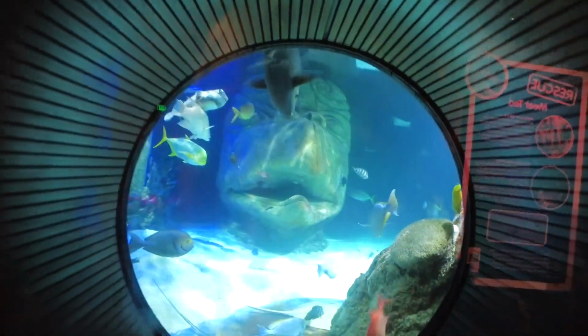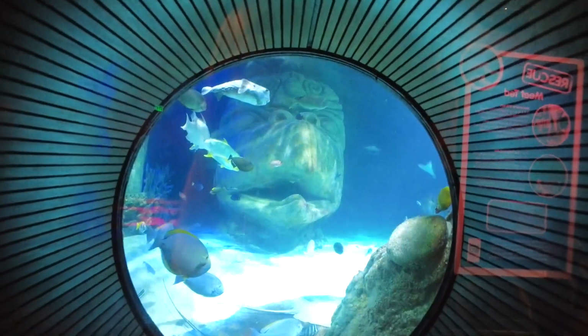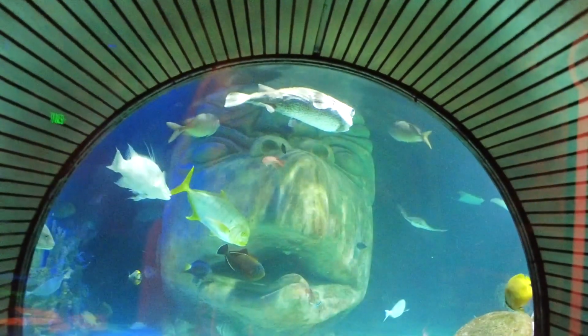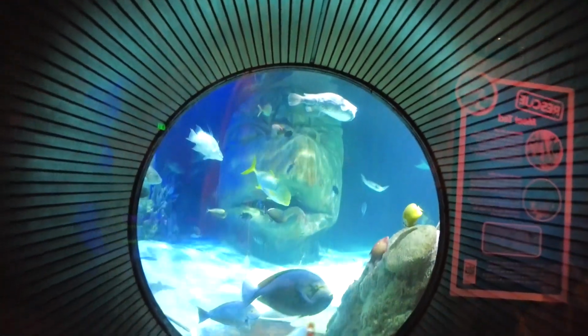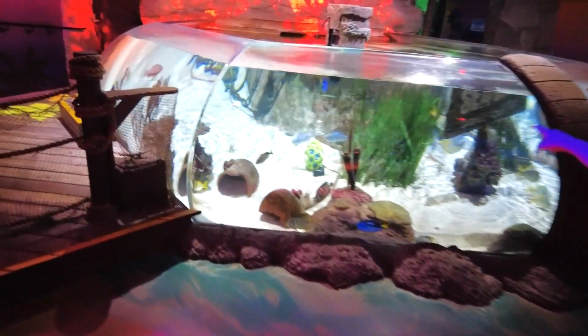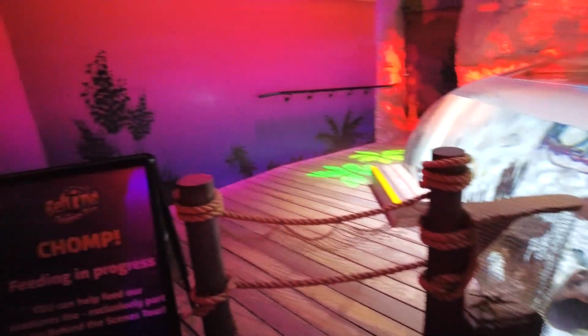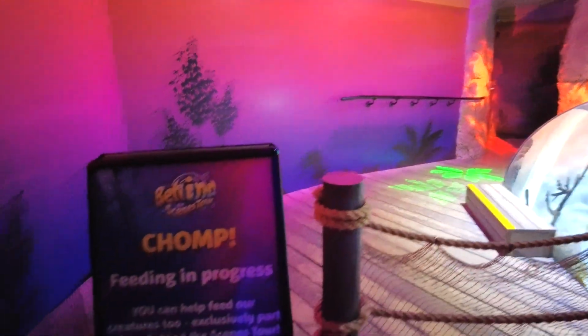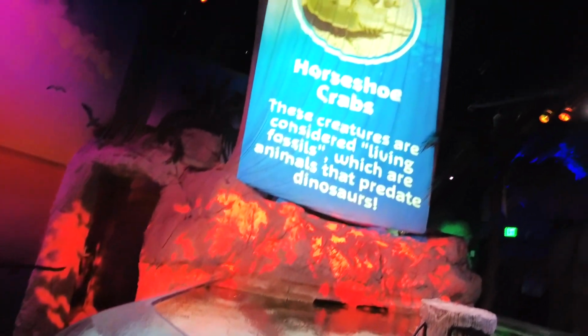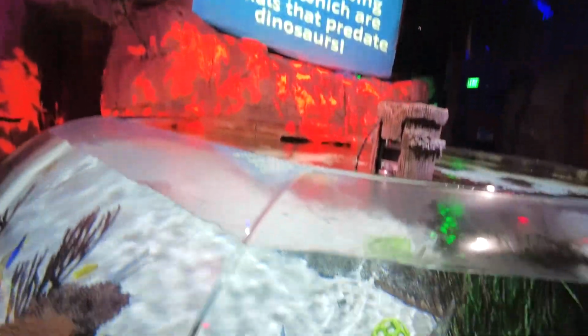This is pretty cool too. Now it is closed off. You can't get any closer than this right here, but still, it's a pretty cool view. This guy's beak. So every now and then you could actually watch them feed. That's pretty cool. There's horseshoe crabs.